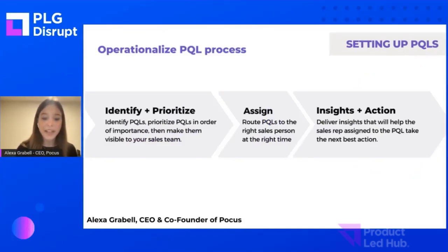And then finally, after you identify and prioritize the PQLs in order of importance and make them visible to your sales team, you want to assign the PQLs to the right salesperson at the right time. And this could be round robin, this could be account owners based on things like industry and geography. And then you want to deliver insights on how users are engaging with the product so that sales reps can take the right action at the right time.